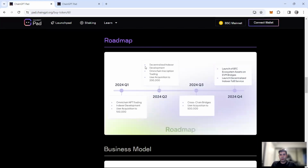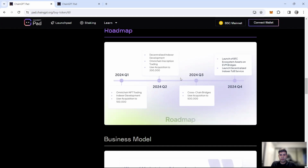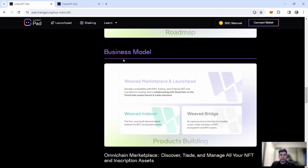Now, in terms of the roadmap for the project, in Q1 this year they focus on NFT trading, index development, and user acquisition to 100,000 people. Q2 will be the indexer development, omni-chain inscription, and user acquisition to 200,000 users. Q3 will be 500,000 users with the cross-chain bridge. The BTC ecosystem asset bridge, as well as the indexer, will be 2024 Q4, end of the year.